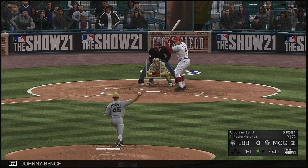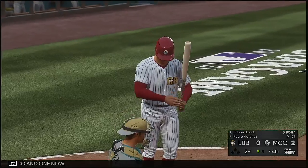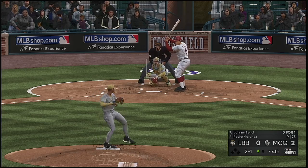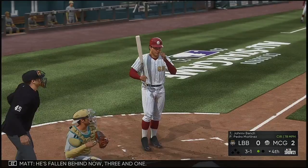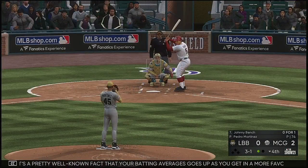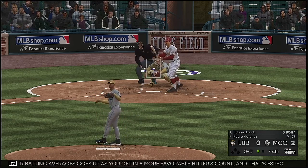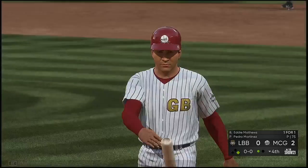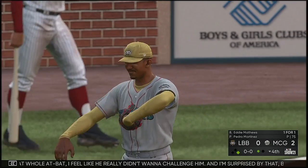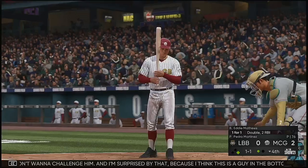Into the box, Johnny Bench. Up high, two and one now. He's falling behind now, three and one. Well, it's a pretty well-known batting average goes up as you get into more favorable hitters counts, and that's especially true when we're talking about this kind of hitter. Not a great spot to be in if you're the pitcher. And that's low, ball four. And that whole at bat, I feel like he really didn't want to challenge him. And I'm really surprised by that, because I think this is a guy in the bottom third of the order you have to go right after.